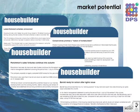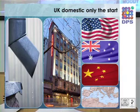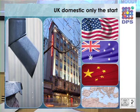So there is a latent market there, and the housing market is showing signs of picking up. So timing-wise, it's all looking quite good. And the UK domestic market is just the start for new build. You've also got the retrofit market, a massive market. You've got commercial rainwater, commercial greywater. You've got gyms, hospitals, hotels. You've got the States, you've got Australia, China, a massive, massive market in China.